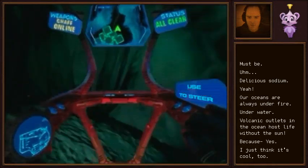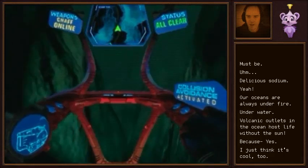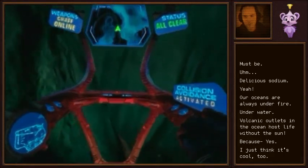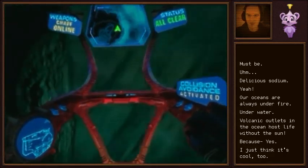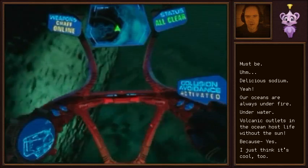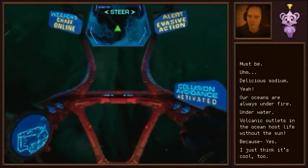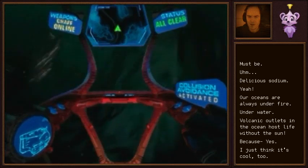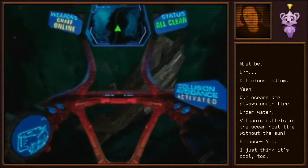Here we go. Oh, that's cool. That seems like a giant duct or pipe, which is showing up on the map as this continuous line that we're following. And the line, for the record, has always been my guide while steering. I don't know, is this just the cool sequence in this area? There wasn't really a cool sequence in the future area.